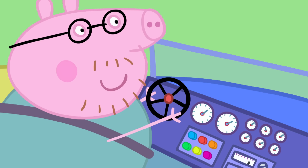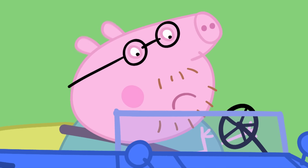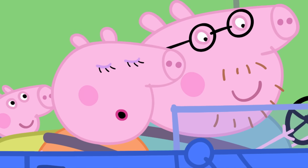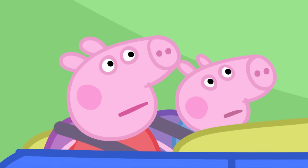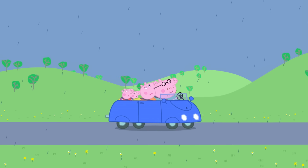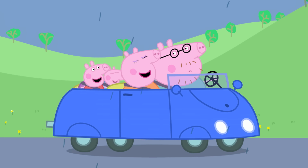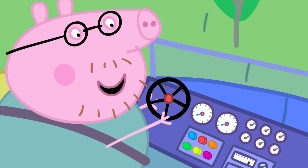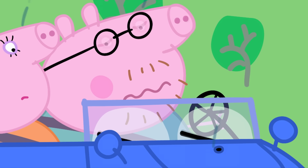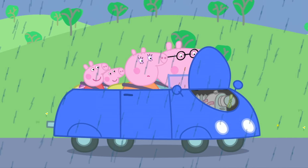What does the blue button do? I don't know. Let's see. I love this new car. Can we keep it? No, we can't keep it, Peppa. We've only borrowed it for today. Oh, no. I think it's going to rain. Yes, I'll just put the roof up. Now, which is the button to close the roof? Oops. Silly me. Aha! This must be the button. The new car has squirted Daddy Pig with water. Silly Daddy, that's not the roof. This button. Oops, not that one. This button.